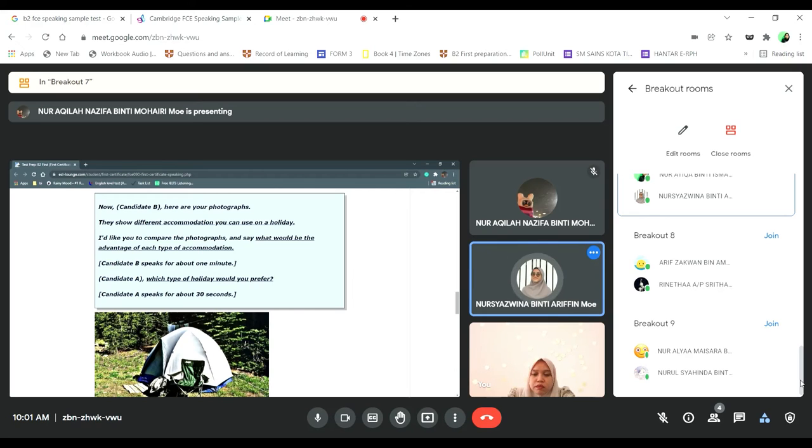We also get a good view from our hotel room, and we can go to the swimming pool, and it's like a treat to ourselves by staying in a comfortable room after all the hard work we already done. So I think that both of the accommodations have their advantages. That's all.